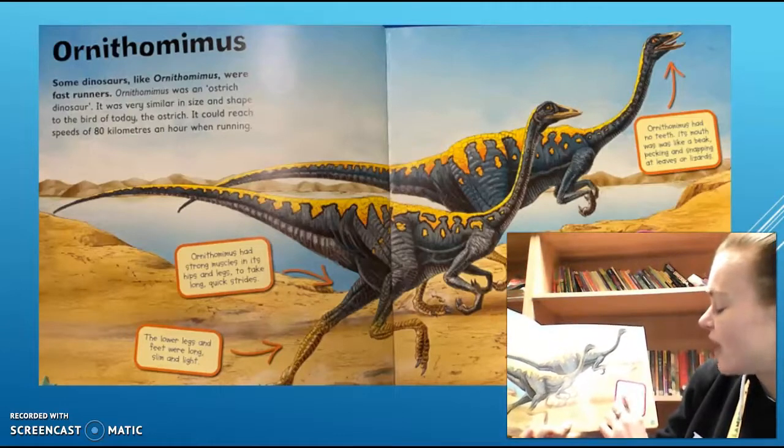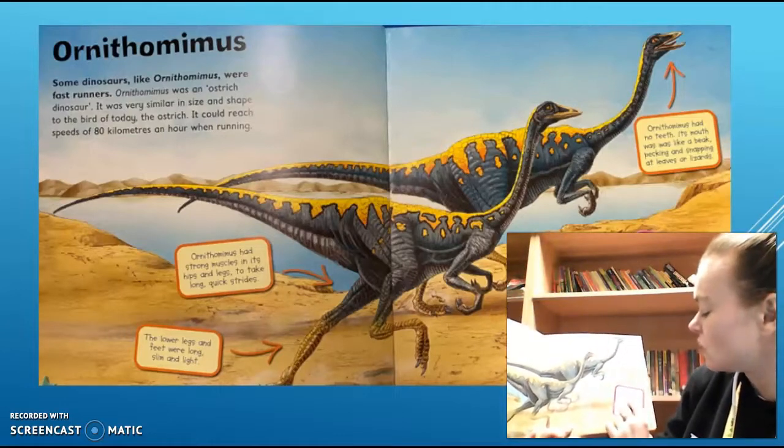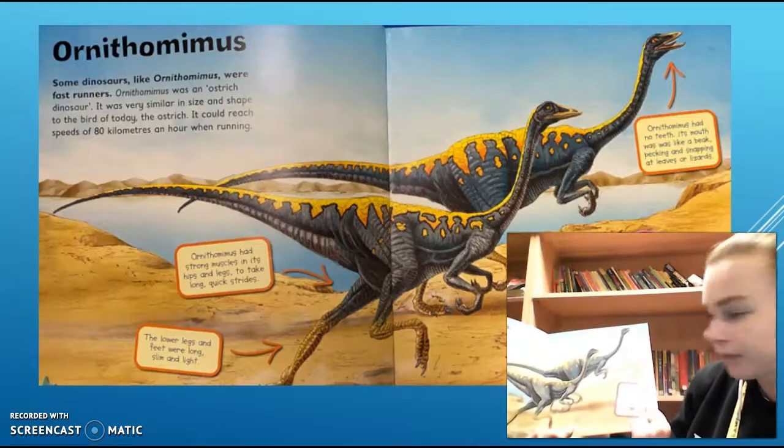Ornithomimus could not run as fast as an ostrich or the fastest runner today, the cheetah.